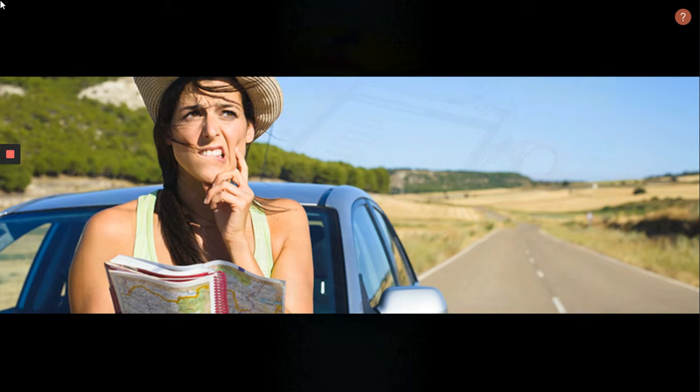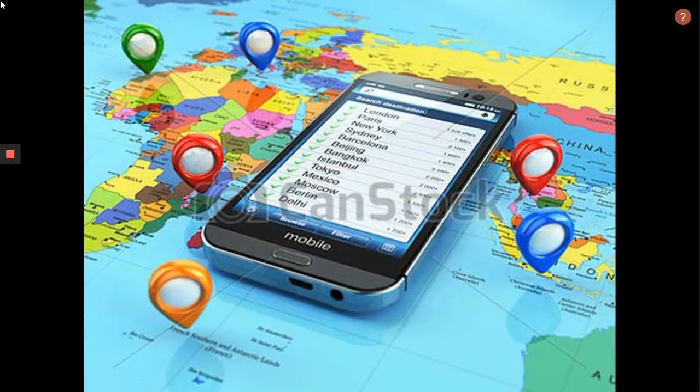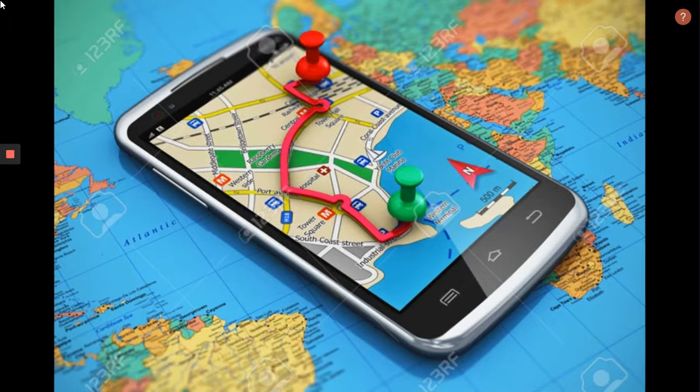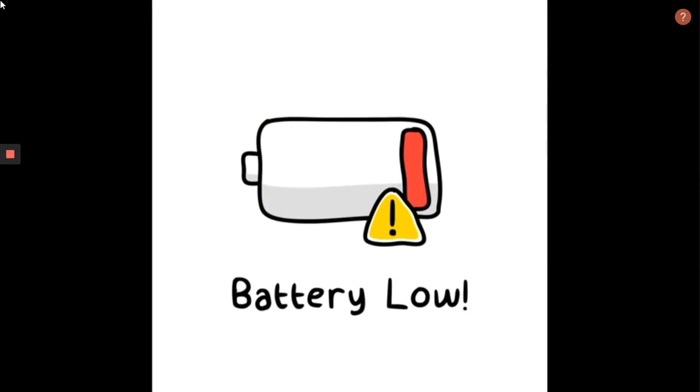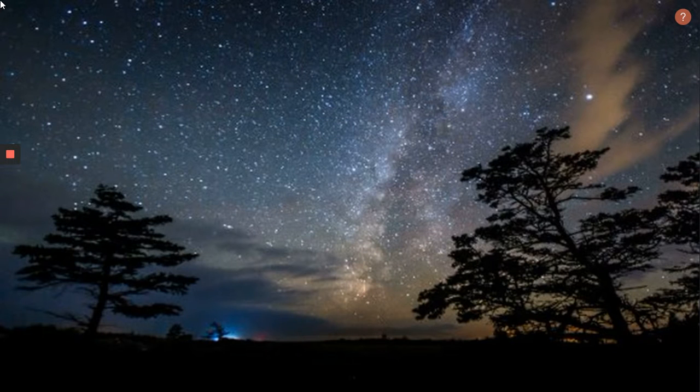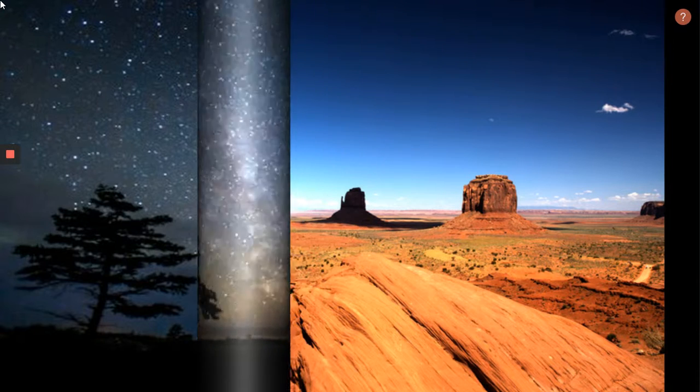It hasn't been long since smartphones and GPSs have come along. Thankfully, these tools are very rarely wrong. They are always there to help us find our way, and they prevent us from going astray. Unless, of course, you don't have a charging source or lost your bars, and all you have to navigate are the stars.